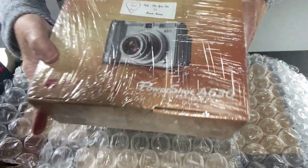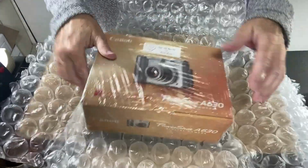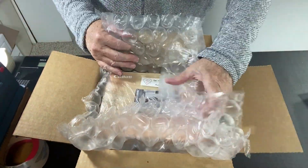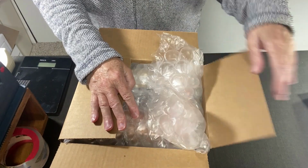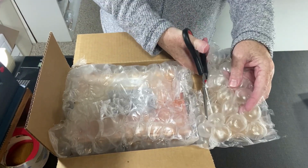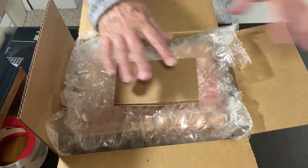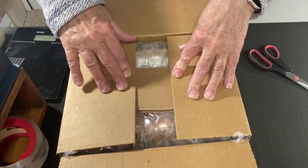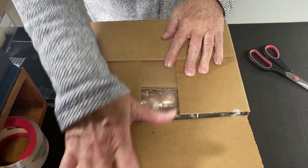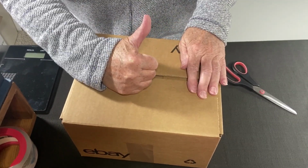My thank you label on it, and just nesting it in some bubble wrap. It's a little bit high. Just going to cut some of this off because it's a tight fit, and a piece of scrap cardboard in the middle so that when they cut it open, there's no chance they cut through to the camera box. It's good. I'll get it taped up and in the mail.